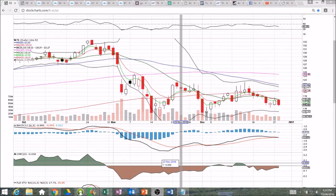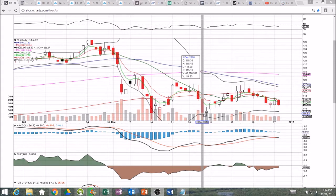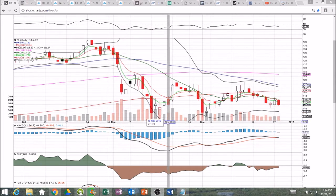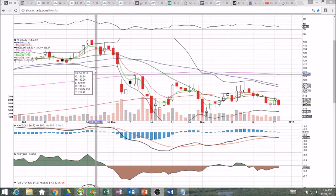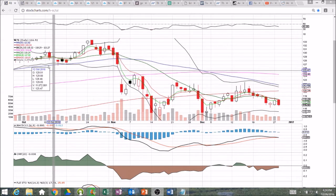Checking in on Facebook on the daily and weekly time frame. If you've been following along, we've been highlighting how Facebook is one of the weakest names in the tech sector, and we're seeing that time and time again. So we rejected from the middle Bollinger Band resistance on a weak bounce attempt, and now we're just looking down at 116.30 and then down to 114 as the next support from there. We're on the verge of a bearish MACD crossover on the daily time frame, and we are nowhere near breaking the lower high pattern that has been intact now for 2 months.